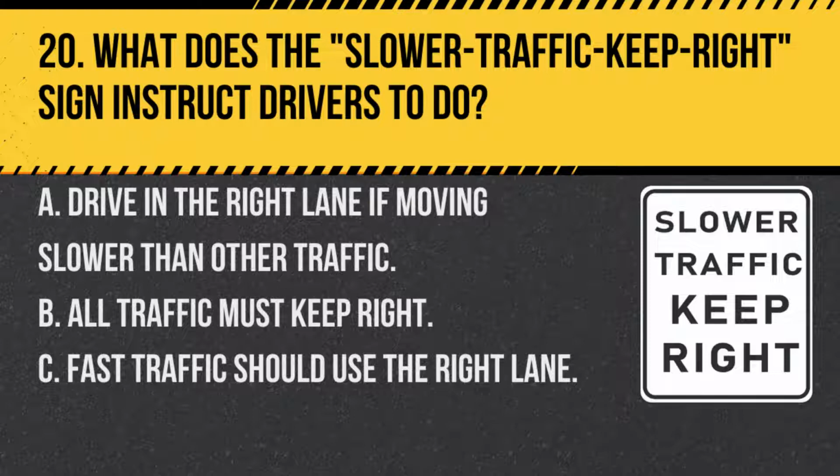Question 20. What does the slower traffic keep right sign instruct drivers to do? A. Drive in the right lane if moving slower than other traffic. B. All traffic must keep right. C. Fast traffic should use the right lane. Answer: A. Drive in the right lane if moving slower than other traffic. This sign indicates that slower moving vehicles should stay in the right lane to allow faster traffic to pass on the left.